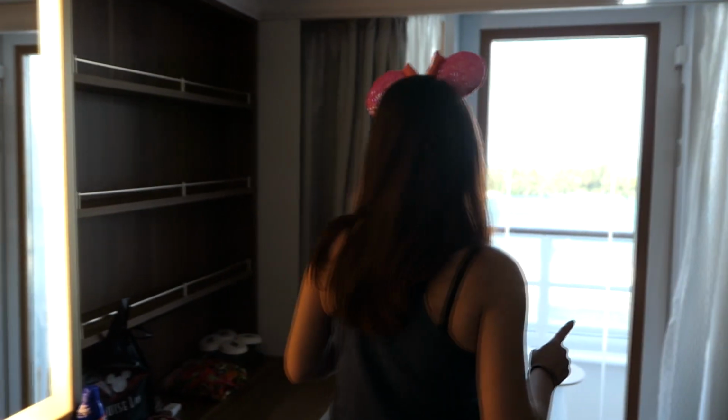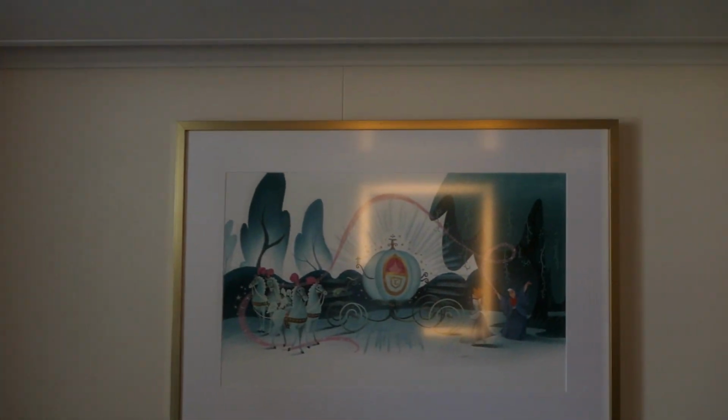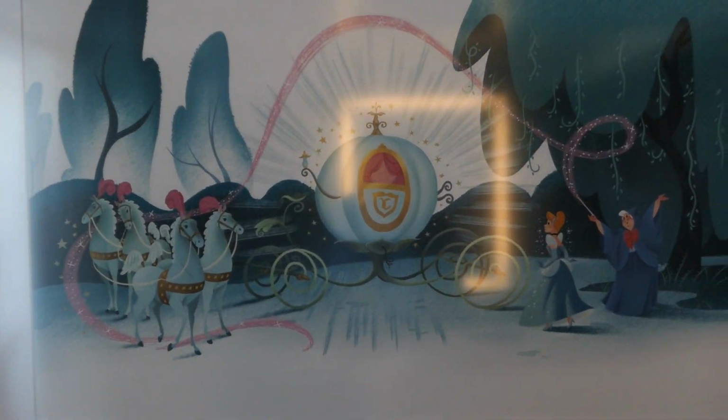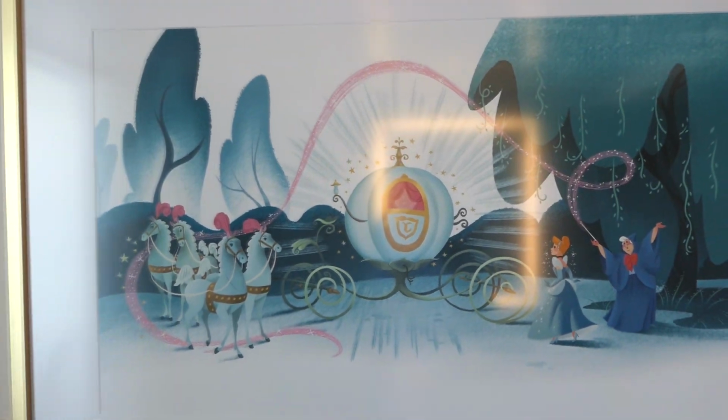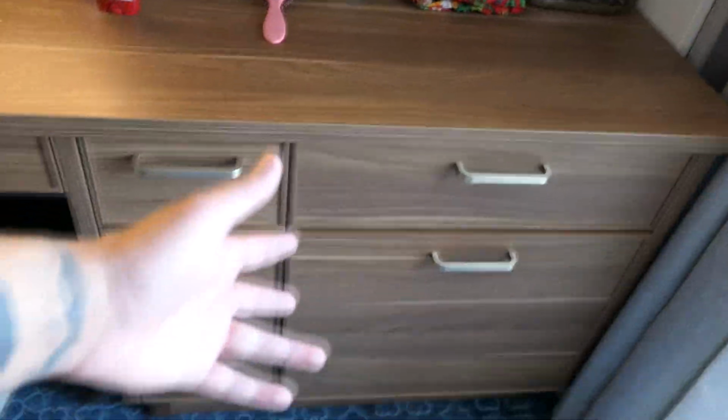Now that is my favorite part, I do have to say. We have this beautiful balcony out here. If I can open the door. There we go. We also have this nice artwork over here of Cinderella and the royal carriage. And you also have this nice little table, in case you need to write down anything or put a laptop there and do some work. And again, just tons more storage.